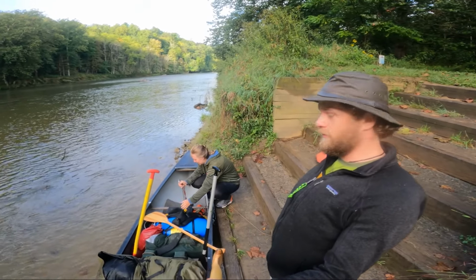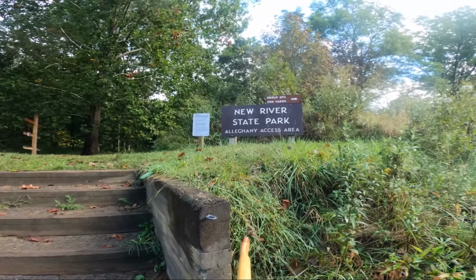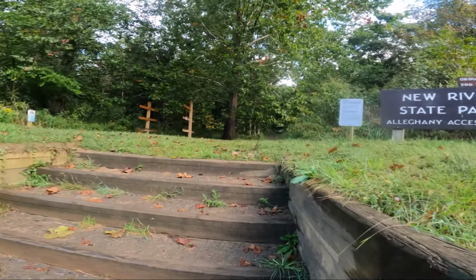This is day 4 on the river. We're all packed, loaded to go. We're leaving New River State Park today, heading up into Virginia. Got about 19 miles to go today.